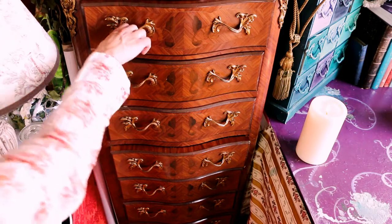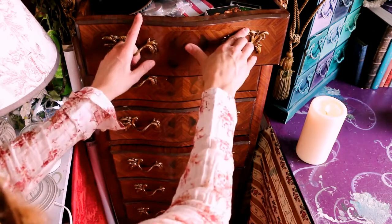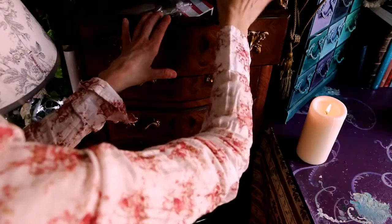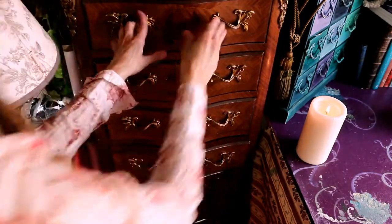I'm not going to open the first one because really it's the messiest one and it's all the junk. I don't know where to organize it. So it's mainly candles, matches, things like that, and my essential oils, all that. It's not really an artistic drawer, this one.